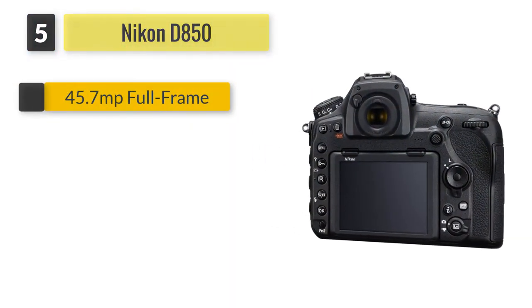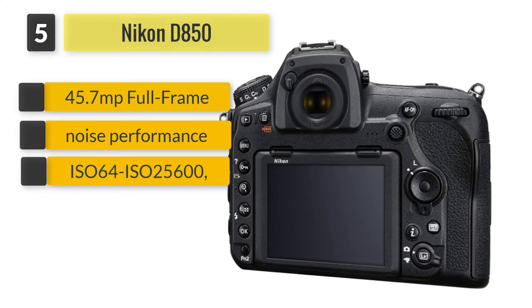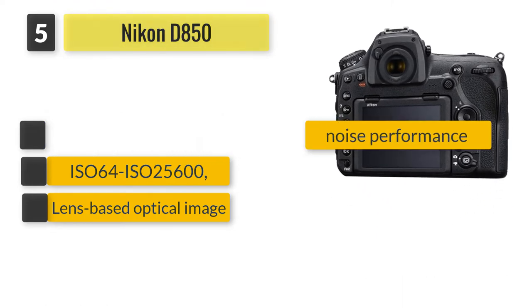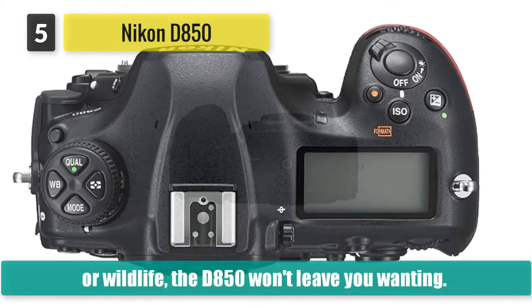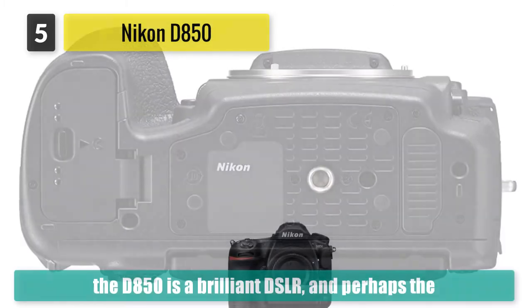Number 5. Nikon D850. Whether you're shooting weddings, landscapes, portraits, action or wildlife, the D850 won't leave you wanting. A much more versatile proposition than the D810, and its closest rivals for that matter, the D850 is a brilliant DSLR, and perhaps the most well-rounded.